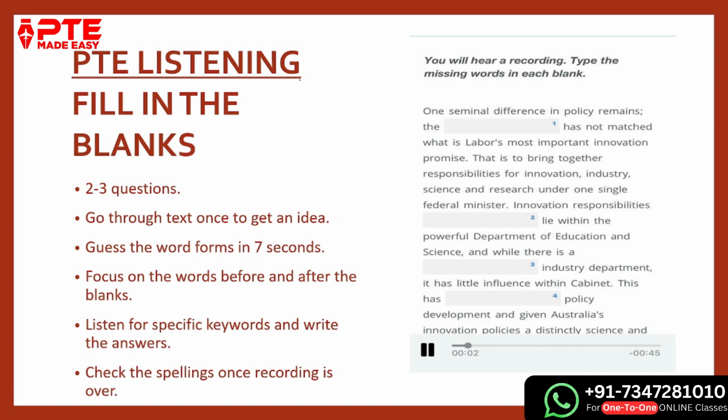Okay, you have gone through the text. For example, one seminal difference in policy remains: the dash has not matched, as in some noun will come here, and that too a proper noun because it is 'the' dash has not matched. So we are going to listen for specific information only. What has not matched? Okay, so the dash has not matched. Guess the word form. We have already guessed. Focus on the words before and after the blank. Okay, the 'the' makes it a proper noun. Has not matched, so something has not matched, that we are going to write.